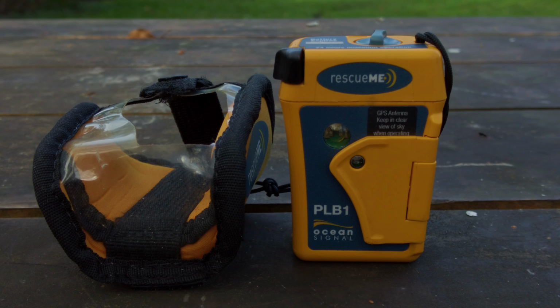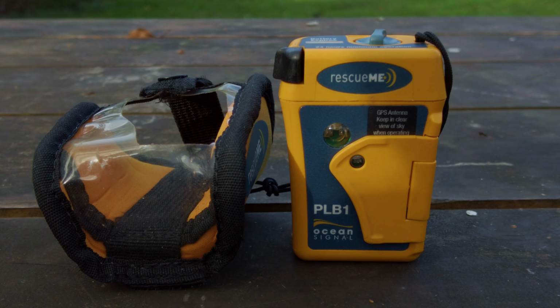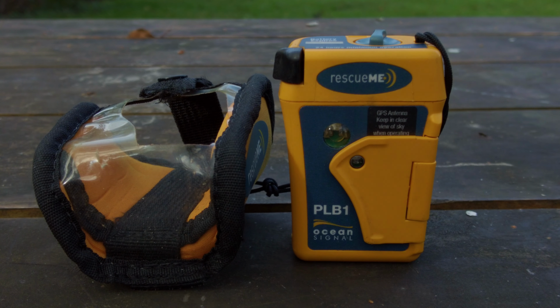Alright, so onto the size and weight. This one comes in at a whopping 114 grams, which is around about 4 ounces, which is incredibly light. I'd say it's definitely the lightest unit on the market. It's also the smallest one at the time of recording on the market as well.